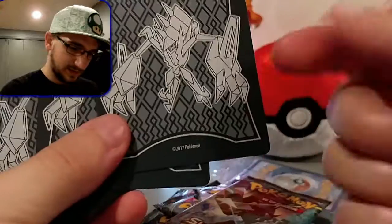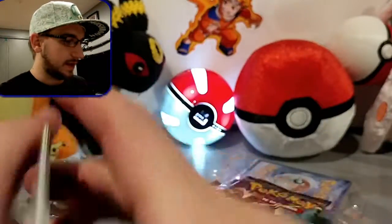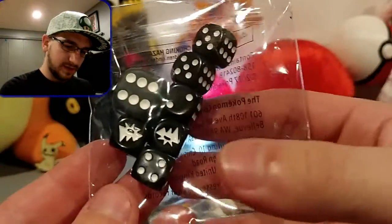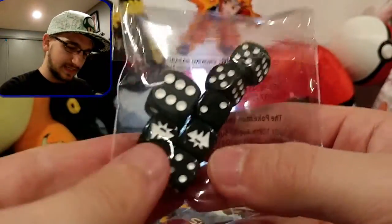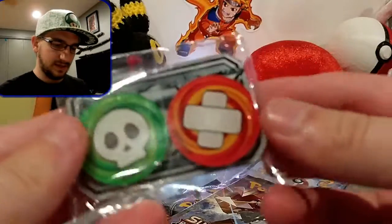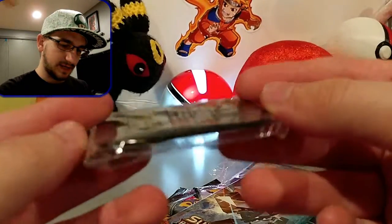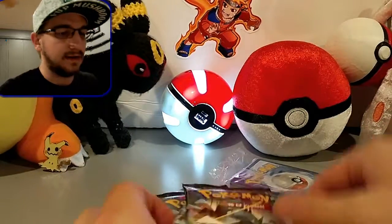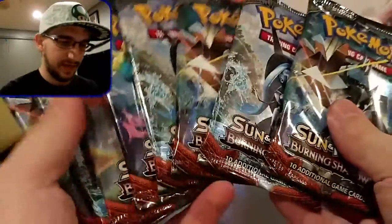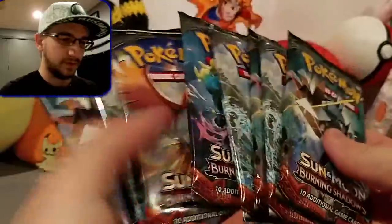We have here the deck dividers with Necrozma on them. Really cool. Here are the sleeves. Oh, those are just looking so awesome. Love that. And then we obviously have the dice with the Burning Shadows logo as the number one spot. And then the poison, burn, and the GX counters. And then the energy. Nothing special about that. And we have our eight packs. Two, four, six, eight. Yep.